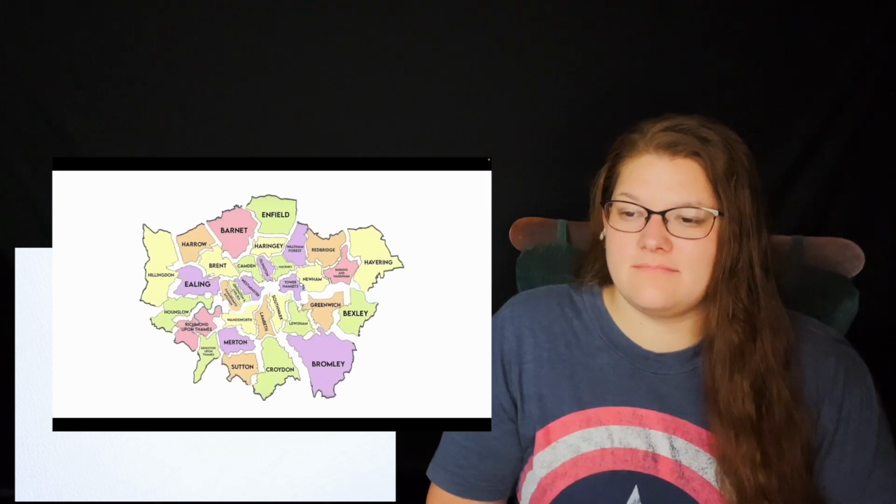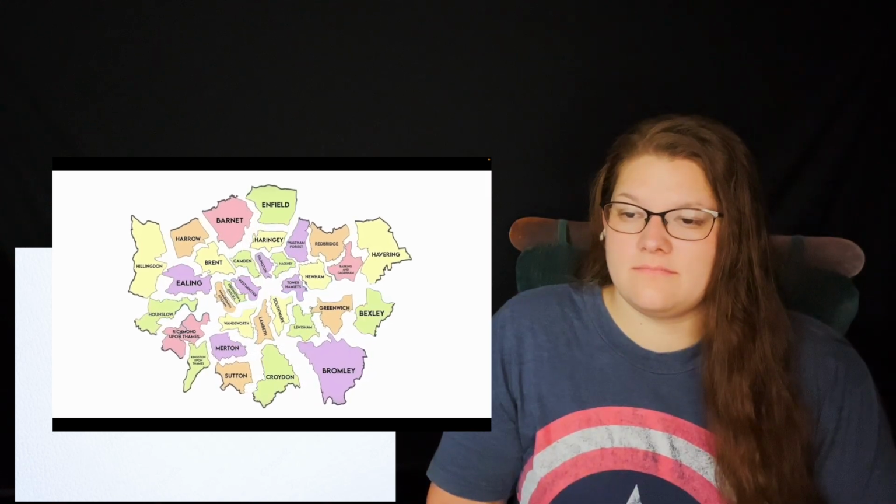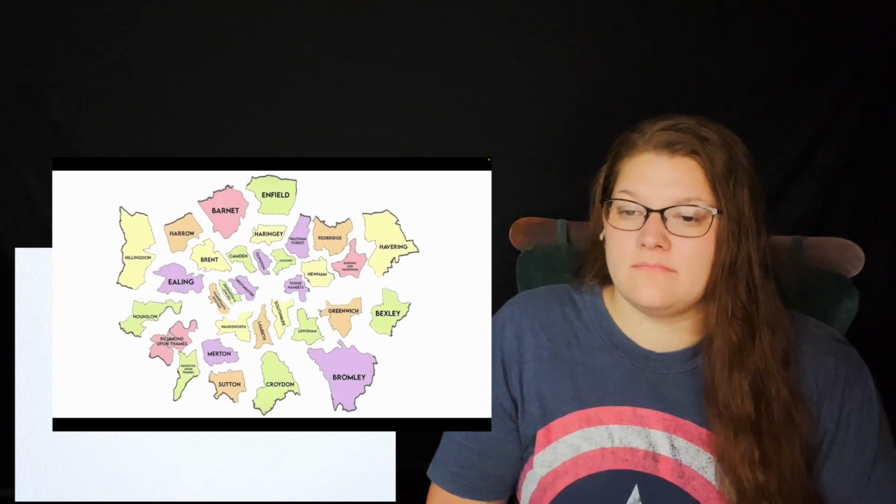The 32 boroughs suddenly gained new power and independence, and they continued to drift further and further apart. And that's how London was run from then on. 32 separate entities with no central coordination, no direction, no vision, no purpose.